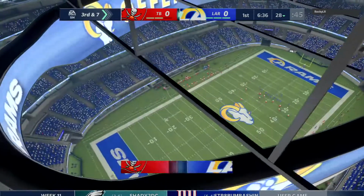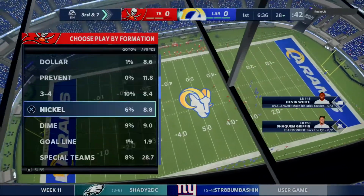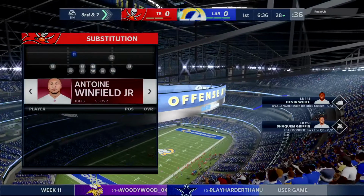A tough spot here on their opening drive. This is 3rd and 7. And now the Bucs deciding to take a timeout defensively. They'll have 2 remaining as we step aside here in this first quarter.